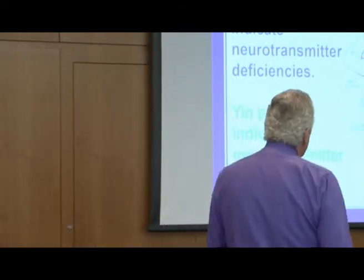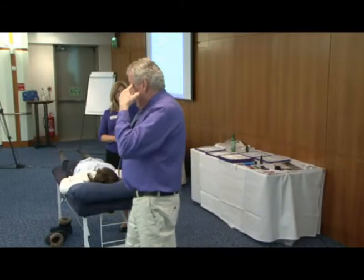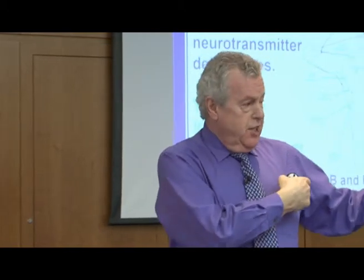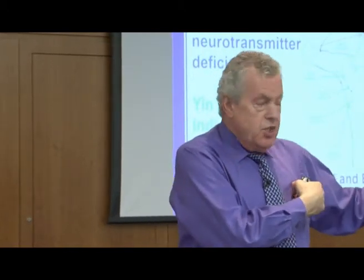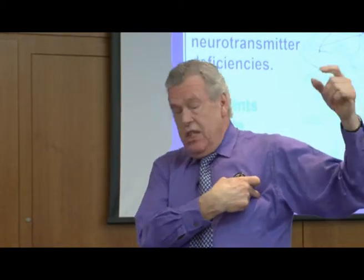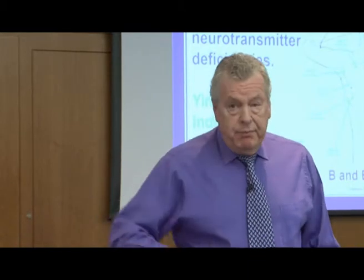The excitatory neurotransmitters are at triple warmer 23, which is at 10 o'clock and 2 o'clock on the orbit here, on the eyebrow. This is when they're low, and when they're high, they're on the circulation sex alarm beginning aim point, just 1 inch north and 1 inch west, or lateral to the nipple there. Excitatory ones hype us up.